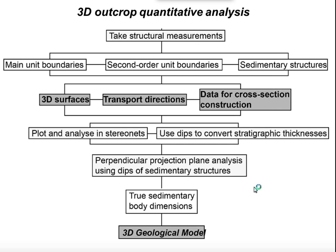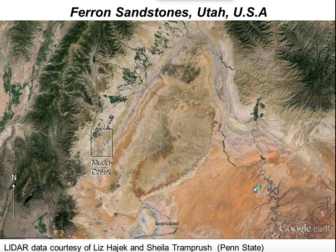So the value of a 3D analysis is that we can take structural measurements of all these boundaries that I had identified earlier, and again, can get transport directions from those, and we can get true values of thickness and so on using the dips and strikes. We can also get more detailed statistics on geometrical features and dimensions of sedimentary bodies, and again, this gives us a complete model at the end, or almost complete.